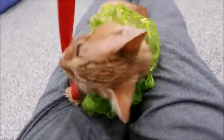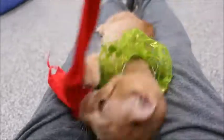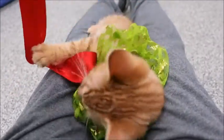Obviously, he's extremely social. Loves to be around people. Hates being in his cage. Whenever you walk by his cage, he sticks his little paw out.